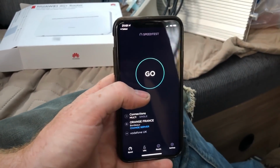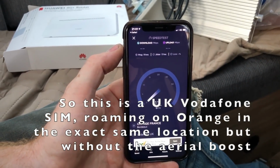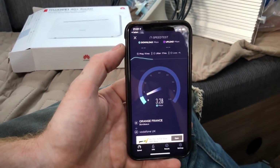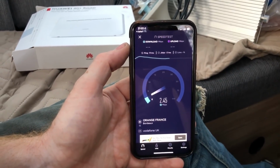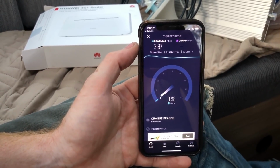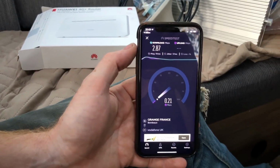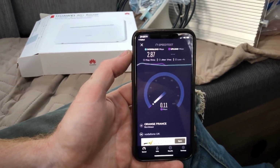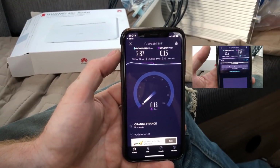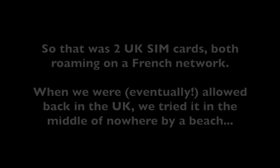So this is not just on the Wi-Fi. This is my 4G on my phone without the Wi-Fi. Yeah, there's a big difference, isn't there? What do you reckon on the upload? Oh, it's not even hitting 0.8. Wow, I might actually be able to upload videos. That's amazing. Here's the results. I'm very impressed.